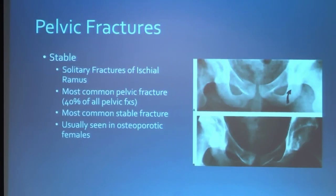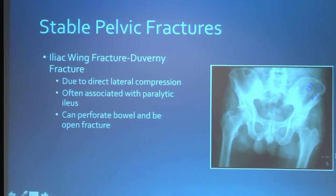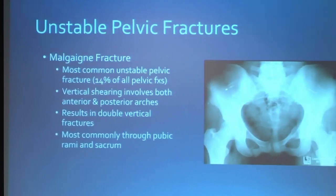Pelvic fractures, stable. There are stable pelvic fractures, solitary fractures of the ischial ramus. It's a really common pelvic fracture, the most common stable fracture, often seen in osteoporotic females, so old ladies with simple ground level sit falls may fracture the iliac wing. The Malgaigne fracture is the most common unstable fracture, about 14% of all pelvic fractures. It's a vertical shearing, involves both anterior and posterior arch through the pubis and sacrum. So it results in a double vertical fracture, and is pretty unstable.